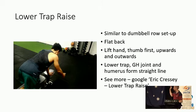This is actually quite a complex exercise to coach, but it's one of the best bang for the buck pre-rehabilitation exercises I'm aware of. If you want to know more, come ask me. But there's also a great video on YouTube by Eric Cressy, who's a baseball strength and conditioning coach, and he really runs you through this exercise, all the different variations he uses, all the common problems you see. But this is the number one exercise I use to get my athletes getting overhead healthily.